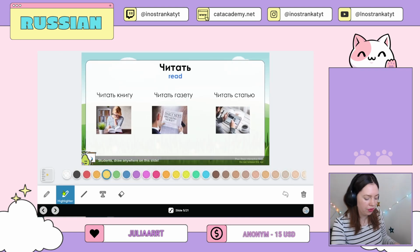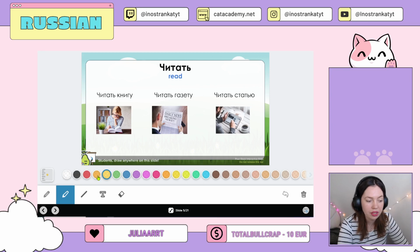Next, we're going to review activities that we learned last lesson because we are going to use them today. So it was the verb, глагол, читать. Читать книгу, to read a book. Читать газету, to read a newspaper. Читать статью. I'm putting the stress on top so it will be easier for you to see. Статью, an article, to read an article. Читать книгу, читать газету, читать статью.